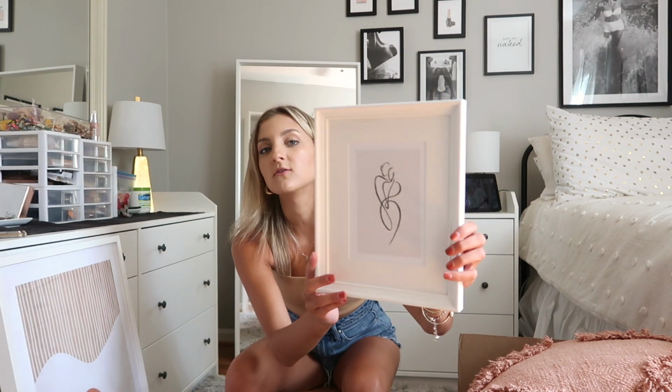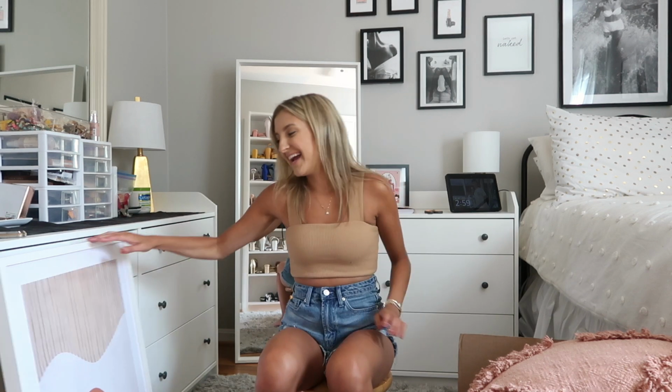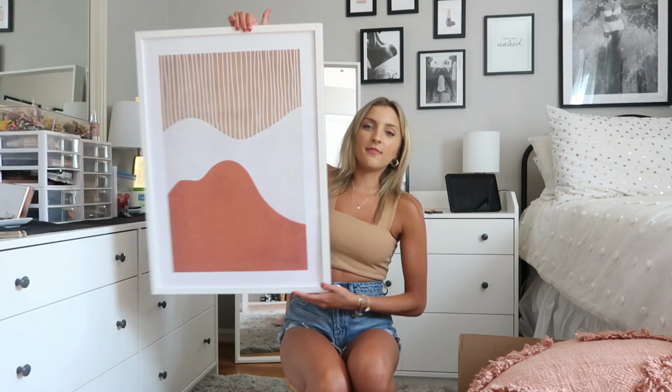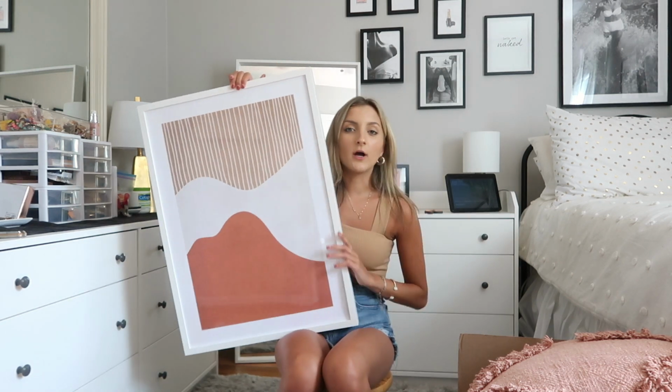So I'm going to try to find a smaller print as well, but this one, as you can tell, is just like a drawing of a naked person. And then for my big one, I got this. I really like the abstract, cool colors. What's really important to me this year when designing my space is to create a space that I will want to use in my next apartment. So this is my last year that I will live on a college campus.